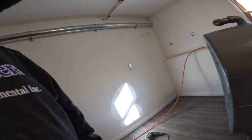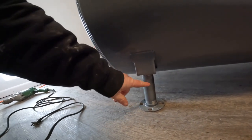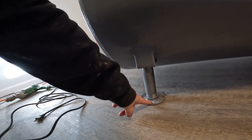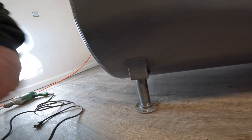Customers say, hey, I have a tank, can you come and install the tank? They assume there's not going to be any tank parts added to it because they have a tank. But these are the parts that need to come along with the tank. We have 1.25 by 6 inch threaded nipple, and we have 1.25 flange. Four flanges, 4 6-inch nipples.